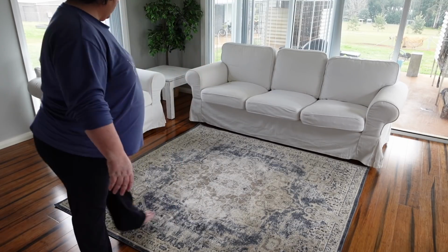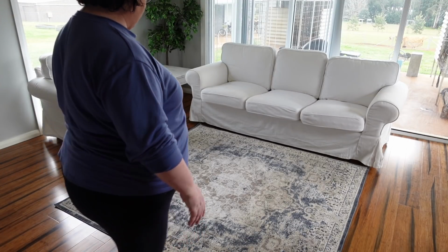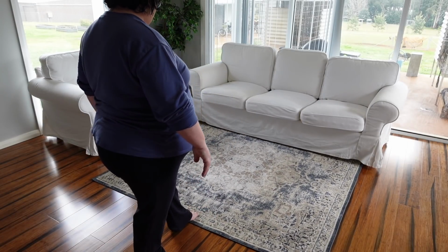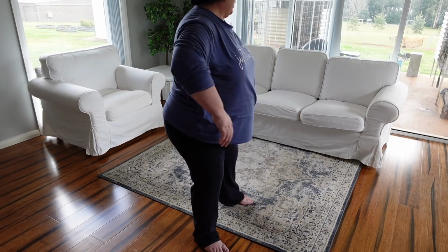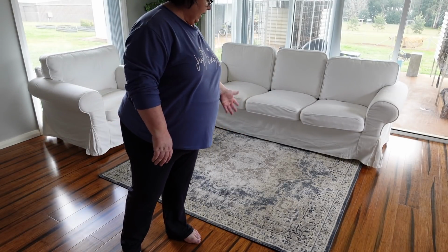Even though it's obviously not the right shape for this area, I just thought there's not really anywhere else I can use it. So I'm actually happy to use it in this area, and I just kind of tuck it under there. It's backed and everything like that, so it shouldn't get too dusty under there. And the Roomba vacuum cleaner can get over it easily.